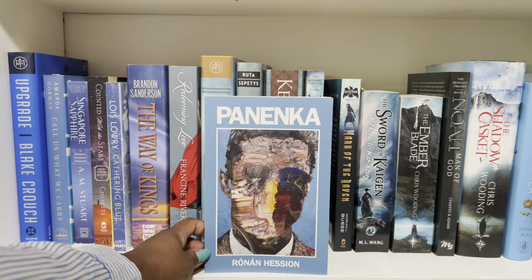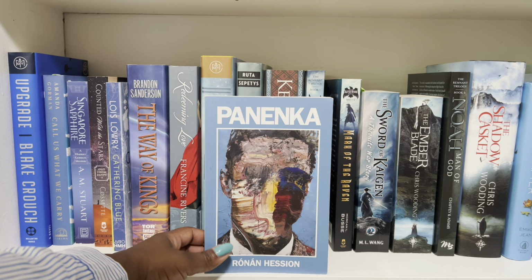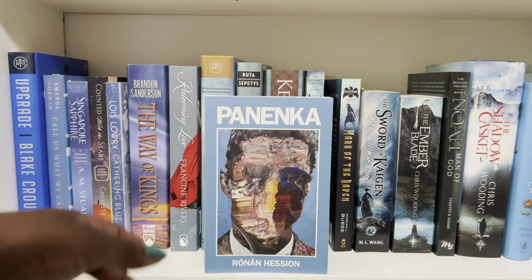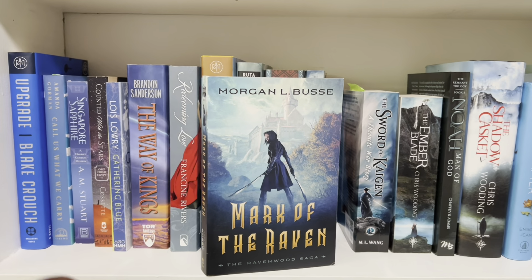This is a contemporary family dynamic story. It's been on my shelf for a few years now. It is on my TBR for this year. Haven't read it yet. Mark of the Raven by Morgan L.